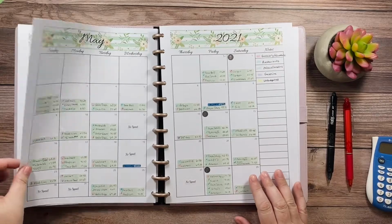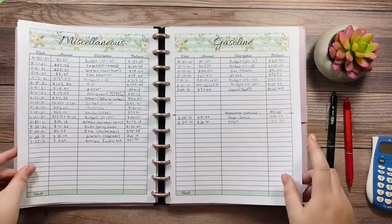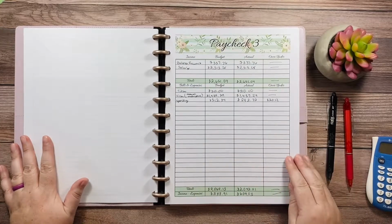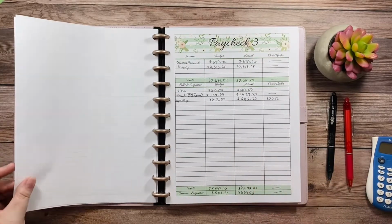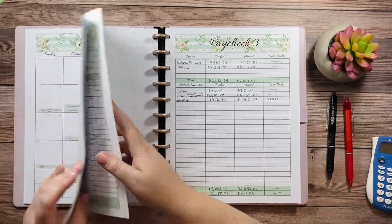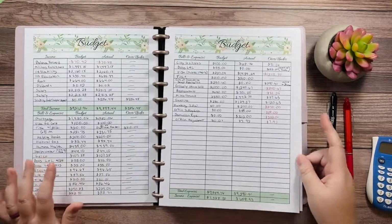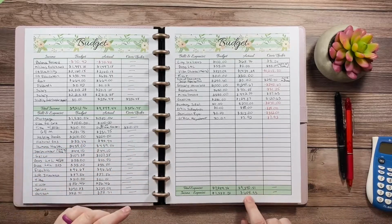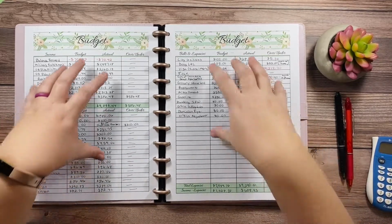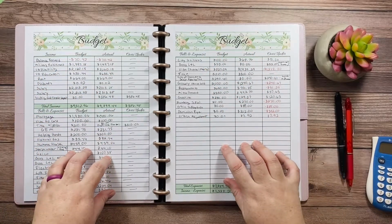Everything's been checked off, and these are my transaction logs where I actually write them down like a check register. Paycheck 3 was closed out. I'm off a little bit by a nickel. I will figure that out at a later date. And then I closed out my monthly budget. And so this and my Paycheck 3 are a little bit off. They should be the same by the end of the month. This is just one long monthly review.